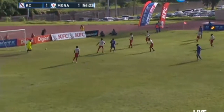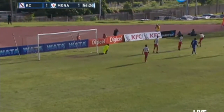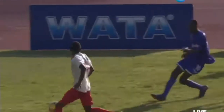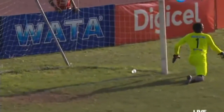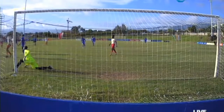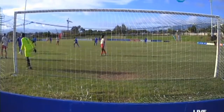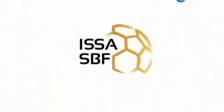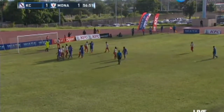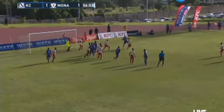Reed sends it across and finds Smith. The save by Clayhorn, and it's nodded behind for a corner kick. Will Smith finally getting good service inside the box, but he just couldn't beat Clayhorn with that effort. Might have been surprised that he got to it, because it has not been done all game long. I was just about to say, there's only one Kingston College player in the box, and I was just remonstrating they need to get more players in there. But that was a good ball in the box there.